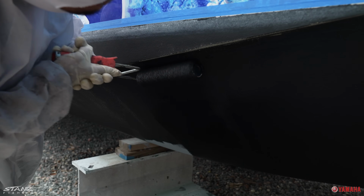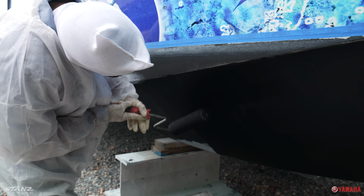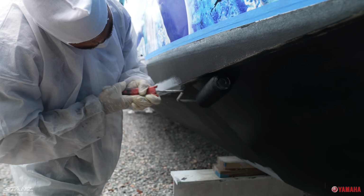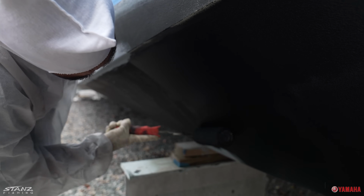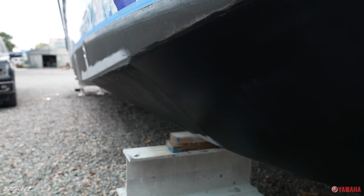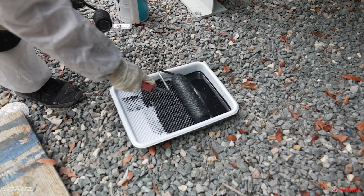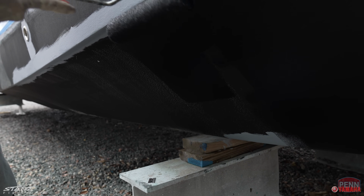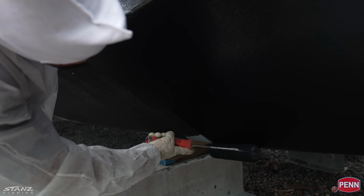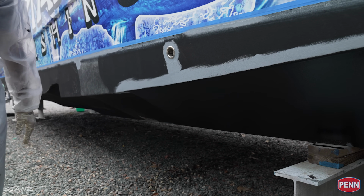The trick is to get just one even application. Try not to go back over it, as it starts drying, it'll mess it up. So you don't want to touch it too much. Just want to put one even coat. This stuff goes a long way. Supposed to, anyways. Just like that.